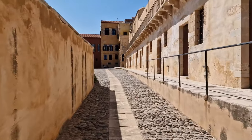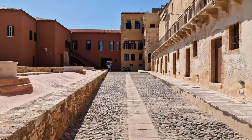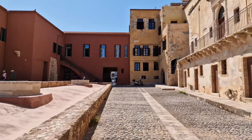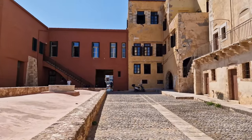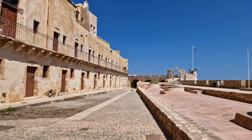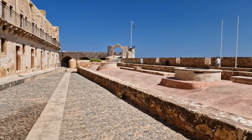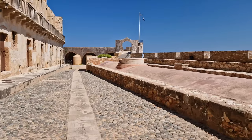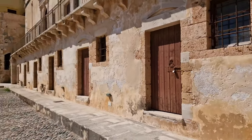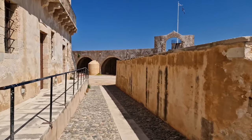The Maritime Museum of Crete is located at the entrance of the Phircus Fortress, which the Venetians built to house their prison. The Venetians used this fortress for a period from 1204 to 1645. Subsequently, the Ottomans used it for the same purpose from 1645 to 1898. The Ottomans established their division command here.